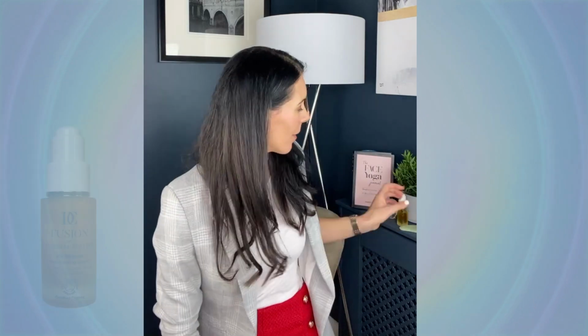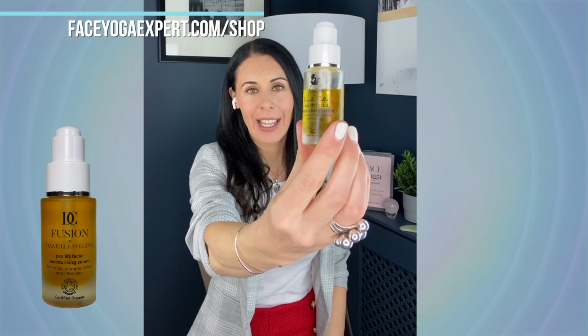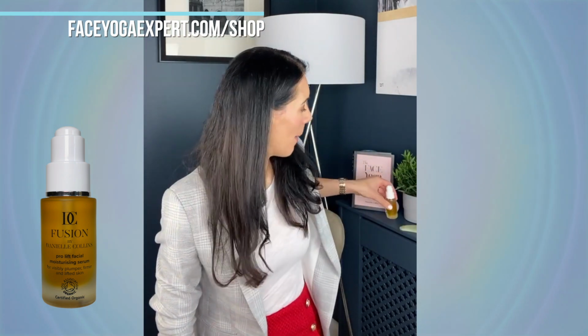So with all of the techniques, work to your own level with everything. If anything feels uncomfortable, stop and rest. And you want to have clean hands, and ideally you want to have a clean face. If you do have a little bit of the Fusion by Danielle Collins moisturising serum, so the lovely organic, Soil Association certified moisturising serum, pop a little bit of that on. That's going to help with the face yoga. I've got makeup on today. I've got to go straight to a meeting after this, so I will be doing it with makeup on, which usually I wouldn't do. Usually I do it with a really clean face.